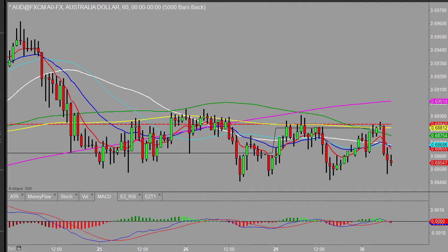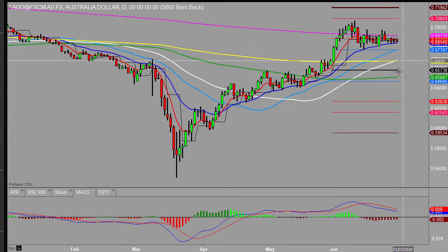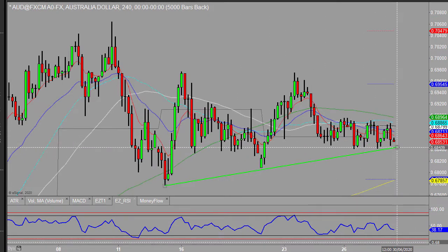Aussie dollar, well, again, it's still sitting there on the 21. We've got another one. It's a bit like the euro in that side of things. It's just hand railing its daily 21. I drew this trend line on yesterday. Maybe it should be adjusted a little bit to this new set of lows. It did break the original trend line though.